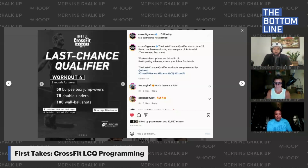It's a simple triplet. The double unders aren't too much, that's really manageable. The wall ball shots, 100, it's a matter of what people are going to do. Are they going to try to go big sets on the wall ball shots or try to go unbroken? It'll be interesting, especially that first round, and we'll see what happens in the second round. Brian, what are your thoughts on this one?